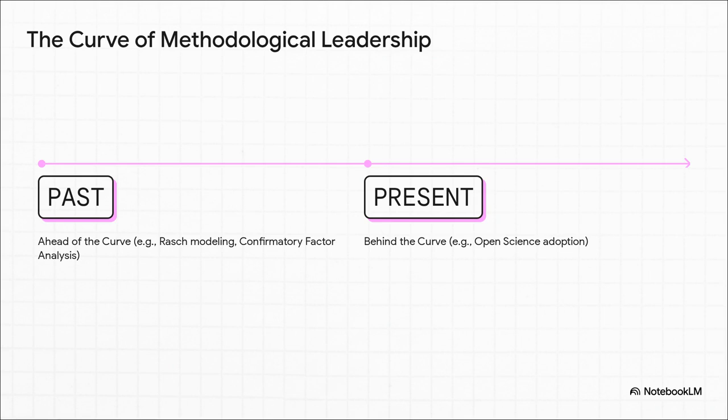So, to really get a grip on where we are now, we've got to look back. It's kind of like a tale of two eras. For a long time, language testing was the leader of the pack, methodologically speaking, in applied linguistics. But now, when you look at the open science movement, the data is pretty clear. We've fallen behind the curve. So today is all about understanding that journey and figuring out how we chart a new course forward.